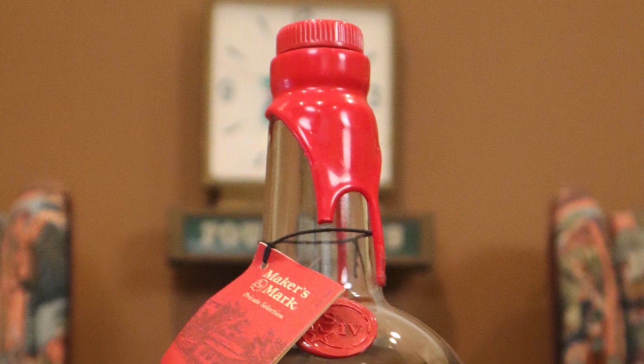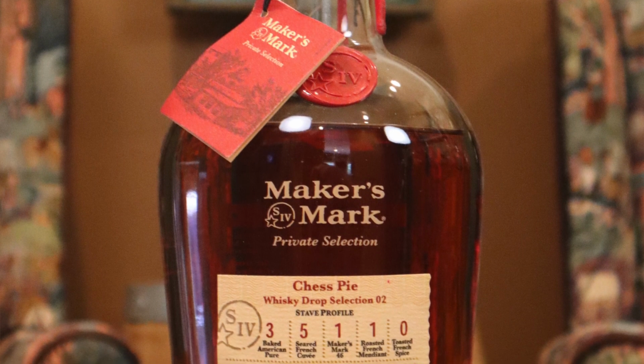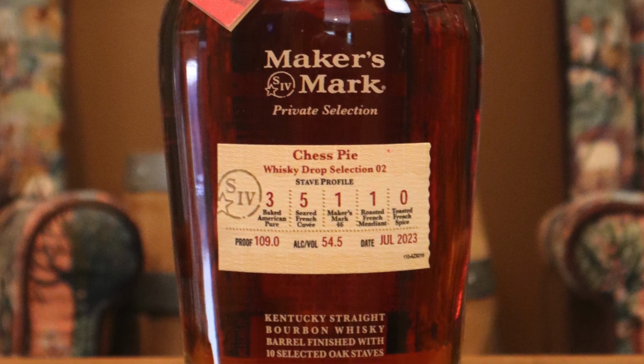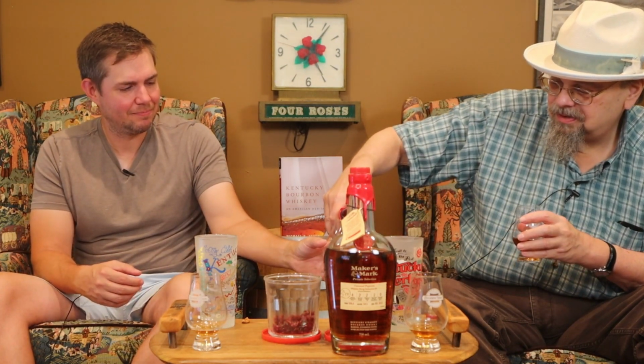All right, so this next one is the chess pie. Chess pie, okay. I don't know if I mentioned on the other one that both of them are 109 proof. Okay, 109 proof. This is 3 baked American pure, 5 seared French cuvee, 1 Maker's 46, and 1 roasted French Mendiant. Okay, so we got one of the French in there. But have you ever had a chess pie? I have, yes. It's kind of almost like a sugar pie. It really is, right? We used to make chess pie squares right around Thanksgiving time.